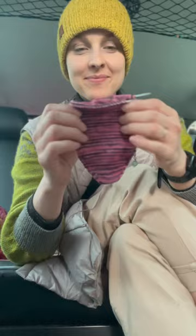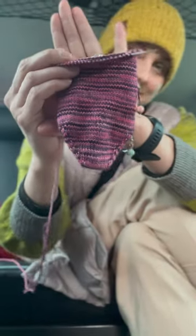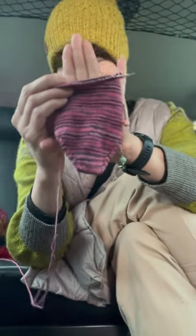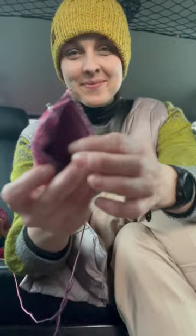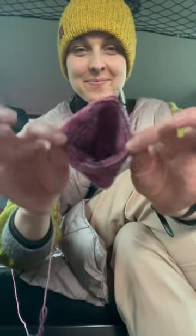On my knitting needles, I have socks that I'm knitting for Peggy, who picked this yarn for me to knit socks for her. 64 stitches on 9-inch circular knitting needles. So just knitting around, so nice and easy.